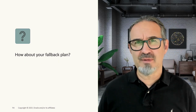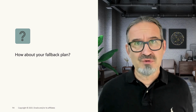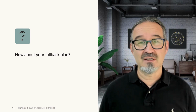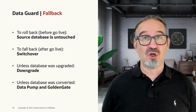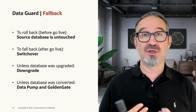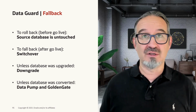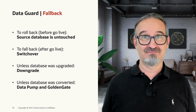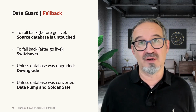Yeah, and how about fallback and rollbacks? If I use that technique, if something goes wrong, and we know Murphy is somewhere around occasionally, how can we go backwards? So first thing here, rollback. So rollback means just ensuring for an issue happening during the process before we go live, before we have any changes on our new environment. That's simple here. The source is untouched. So, hey, I just start the application in the old environment, and there's no problem at all.